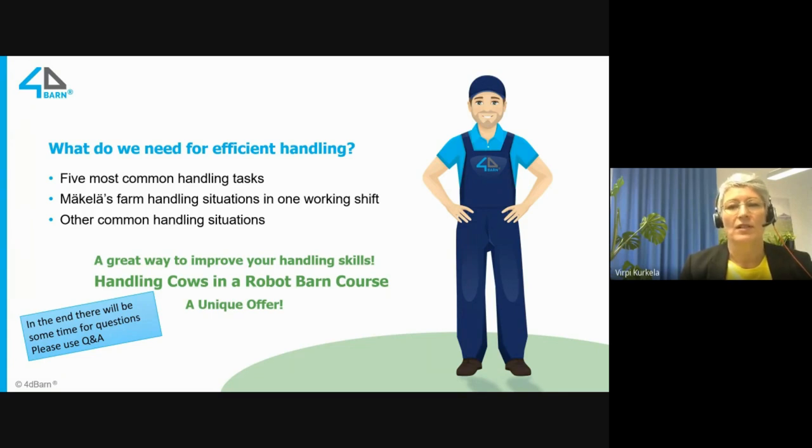Handling of cows in a robot barn differs from other milking systems. In a robot barn, normally, we do not handle a big group of cows, like 30 to 50 cows at one time, but we more commonly have individual cows that we take from one place to another or do something for them, or we have a small group of cows, maybe 2 to 4 cows.